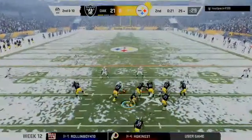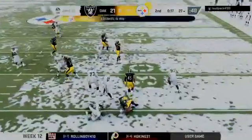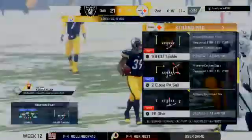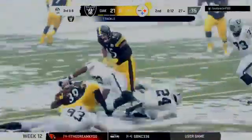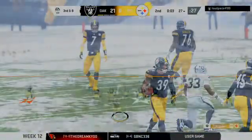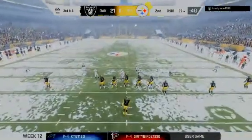An incomplete pass leads to 2nd and 10 from the 25. And he'll just keep 2 hands on the football as he'll be taken down after a short pickup. Just a couple on the pickup there, and now it's 3rd down. A 2-yard pickup. 3rd and 8. Watch a slant. Watch a slant.